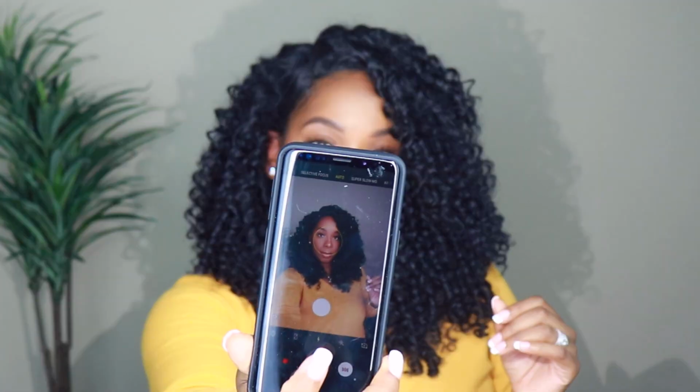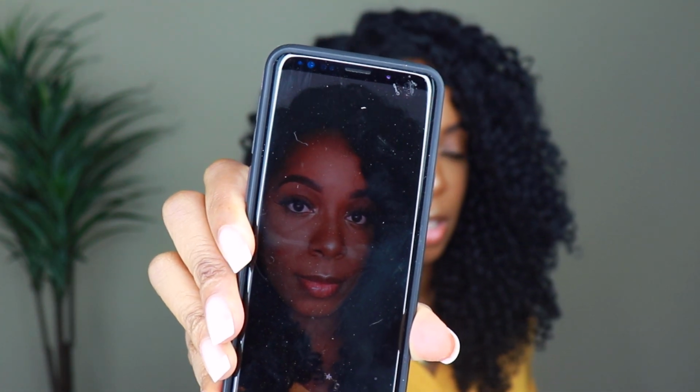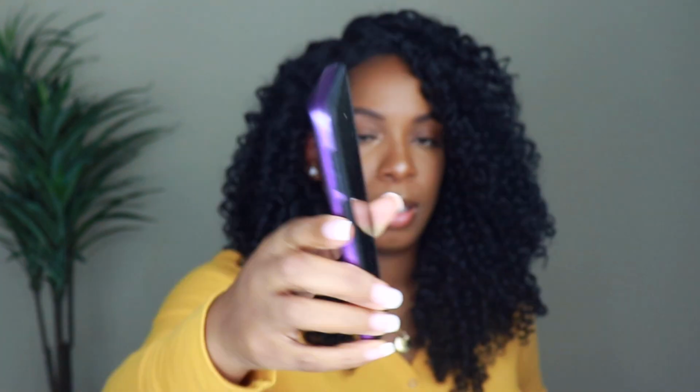Let's see, does it pass the flash test? I don't know. Let's find out, because we cannot be over here beaming for the wrong reasons. We want to be radiant, but not that radiant. You know what I'm saying? So let's do a flash test. Oh, she passes. Yes, she does. Check her out. No flashback. Again, for natural radiant beat, this is what, you know, this product line is about. So I'm all for it.